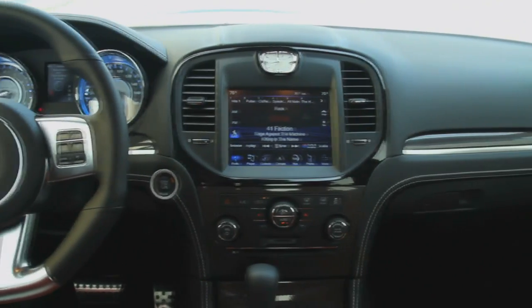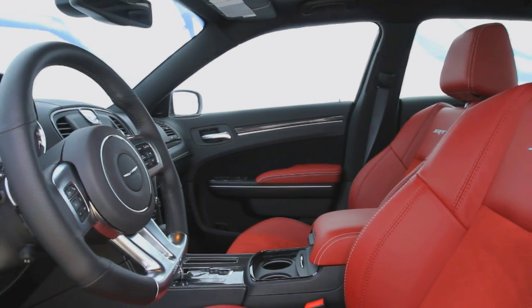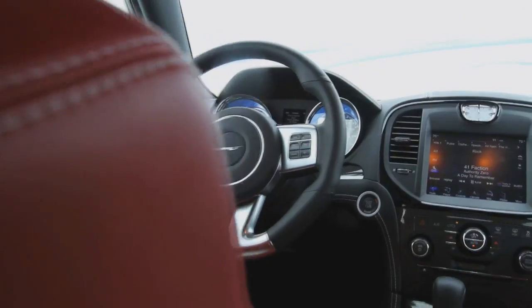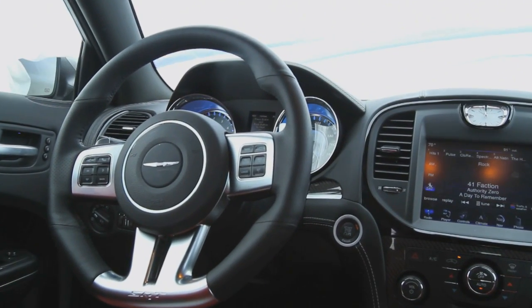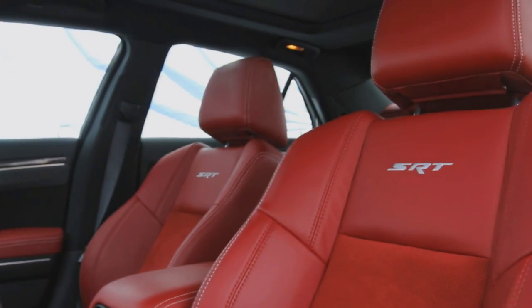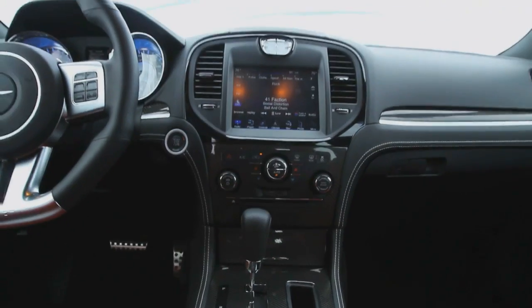Inside, the 8.4-inch infotainment screen can tell you how many lateral Gs the 300 is generating. The rest of the interior receives the requisite SRT8 treatment: badges, a flat-bottom steering wheel with a thick rim, and seats with large bolsters. The SRT buckets look the part, but the side bolstering lacks lateral support and has a tendency to interfere with your elbow during quick steering inputs.